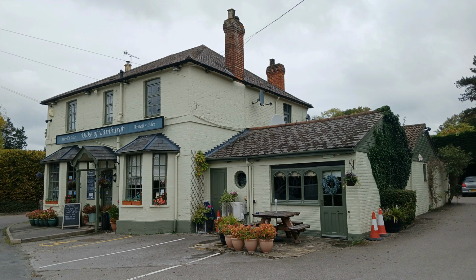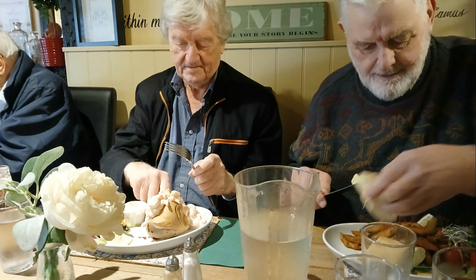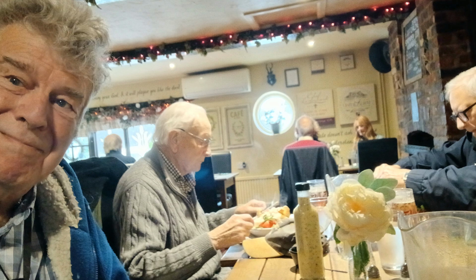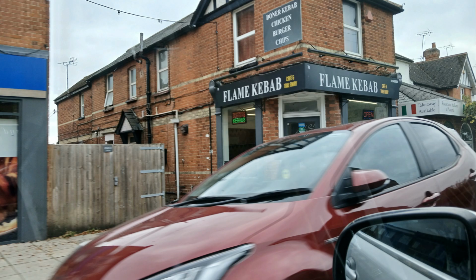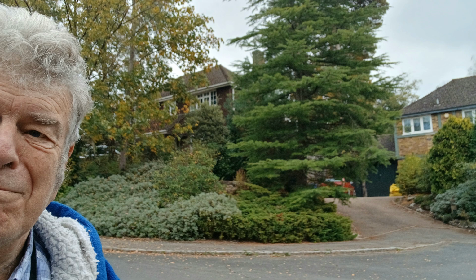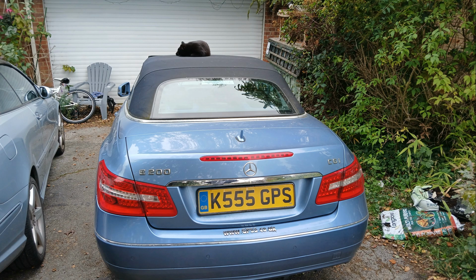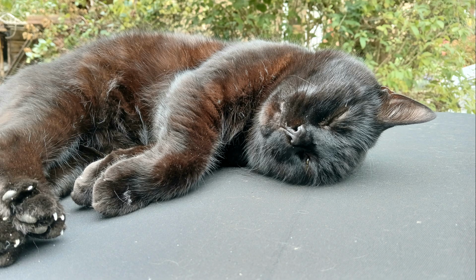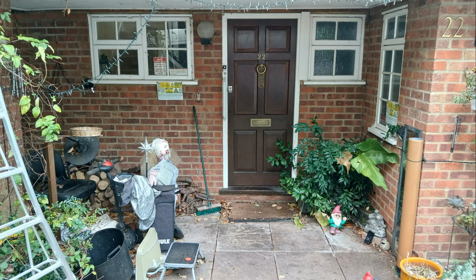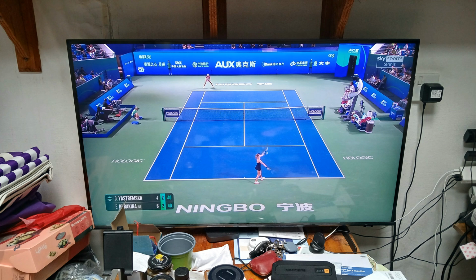And yes, pub lunch was at the Duke of Edinburgh, Woodside, Ascot, with a group of grumpy old men, and enjoyed that. And then back home, I check a few things in the house. And yes, Toadie's garden, not very well, usually sleeping there. And so I pop in briefly. June's watching tennis from Ningbo, China, I think that was.